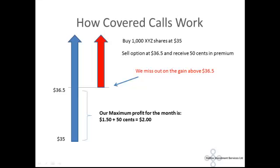Now, because we have sold the call, what happens is that assuming we don't roll the option out and we get exercised at the end of the month, we miss out on any gain above $36.50. So our maximum profit for the month is $1.50, which is the difference between $36.50 and $35, plus the 50 cents in premium. If the stock stays below $36.50, well then we keep our shares and we also keep the 50 cents in premium that we have.